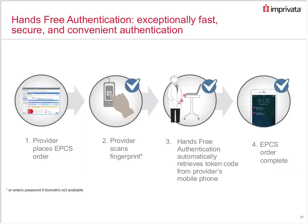So one of the things that Imprivata offers exclusively, and these are some newer innovations since HealthEast has rolled out their system. You know, Dr. Smith talked about 10 to 12 seconds for the actual prescribing, added to the old way of doing things. Well, we've got new innovations here that cut that down dramatically. They don't even involve any typing of anything. So the first one is called hands-free authentication.